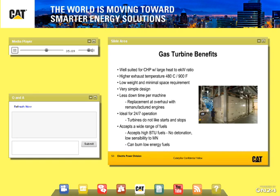The benefits, the true benefit of the gas turbine is when you're using the combined heat and power need and you have a large heat load to the EKW ratio. So if you have a need for high quality heat, turbines can do a very excellent job of providing you with that. They do take minimal space and are relatively simple to design into these applications by being able to put a module in place. And there's a lot less downtime on these systems in that there's basically no top-end overhauls or in-frames or other work that you would do on it. You don't have oil changes to do on these engines. They just continue to run and will run for long periods of time.